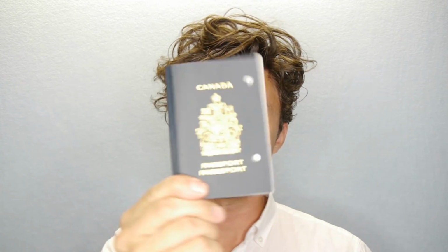Hey guys, do you know what this is? That's right, it is a Canadian passport. I mean, not my current passport, which we all know from watching a previous video I lost in a tragic series of circumstances a few weeks ago. This is an expired one, as we can clearly tell from the holes that they punched in the cover, as well as the amusingly out-of-date photo of me.